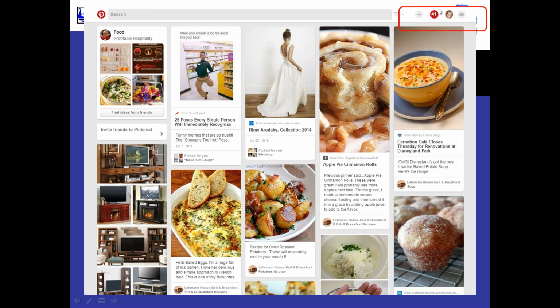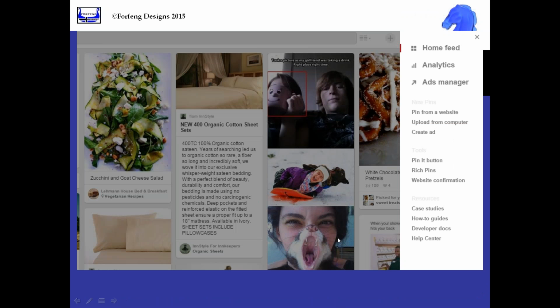Now, this is kind of home base in terms of all of your bells and whistles for the back end of Pinterest, which are going to be found up here on the top right. Hopefully this stays like that for a while so it doesn't cause me too much of a further headache. Now, if you click on those, this is what'll pop up: your home feed, your analytics, ads manager. If you're signed up as a personal account, you will not see analytics, and you shouldn't see ad manager unless they've changed this in the last day or so.